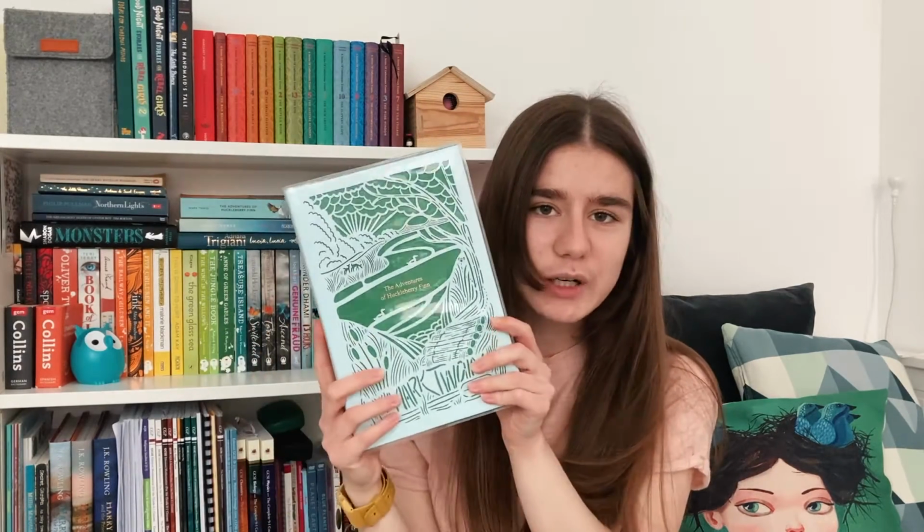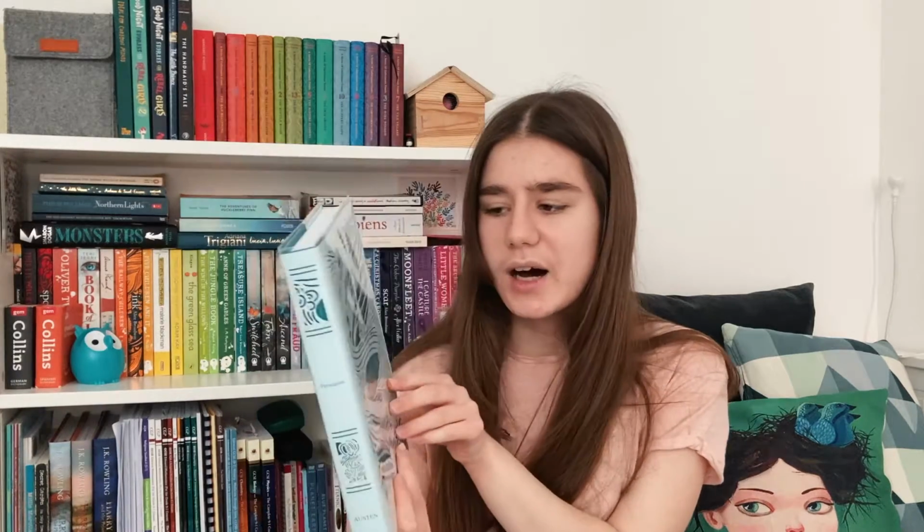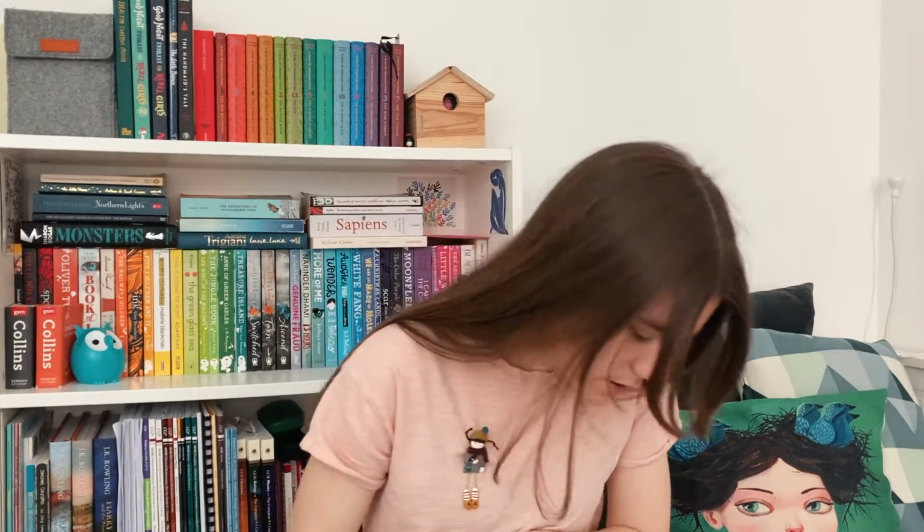This is just one of the summer collection, so there are 3 others which I decided to purchase after I received this, and I think I got these in early March. I got The Adventures of Huckleberry Finn, which is the green one. I also got Jane Eyre, and also Persuasion, which I'm really excited for because I've just not heard very much about it. I think it's one of Jane Austen's less famous books, not like Pride and Prejudice or Emma. I know very little about it, and it feels almost like a mystery to me what on earth this book is about.